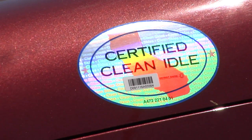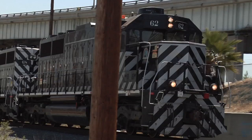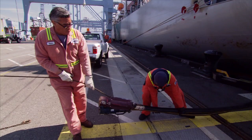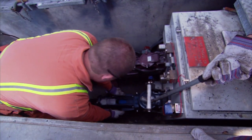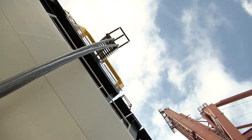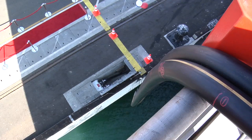The landmark Clean Trucks program has cut emissions from trucks by 90%, while pollution from trains has been reduced by 70%. More reductions will come as ships plug into shore power. We want our customers to be more competitive, so they stay here. There's going to be benefits to everyone because of sustainability, because we'll be using fewer resources, so they'll be available to the next generations.